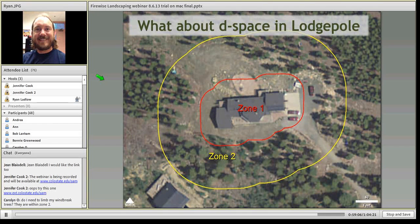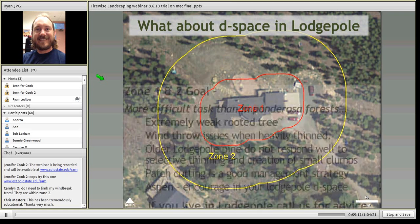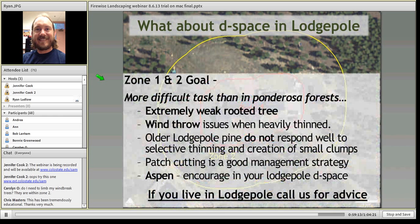So lodgepole pine management is going to be a little bit tougher, but again, ideally in zone 1, we would have few, if any, conifers. What I really want you to think about in lodgepole pine is making sure that we encourage aspen. Lodgepole are a very weak rooted tree species, meaning if you try to clump them and you cut your lodgepole pine so that you have clumps of 3 to 5, you're probably going to see those clumps blow over in the wind. So if you live in lodgepole, what I'd recommend is calling someone like myself at the county or someone in your local Colorado State Forest Service or CSU Extension's office to really help you with management in lodgepole, because it's a little bit of a more difficult ecosystem to work in.